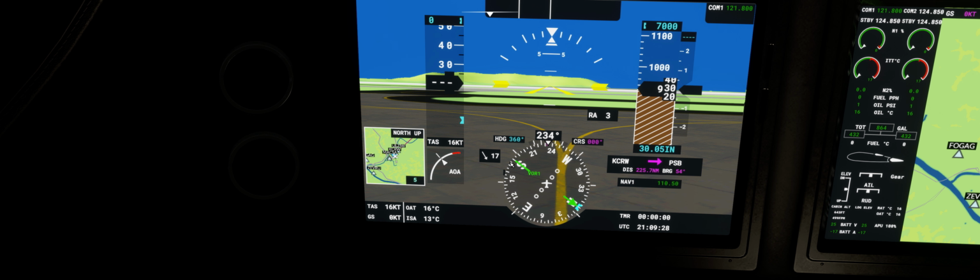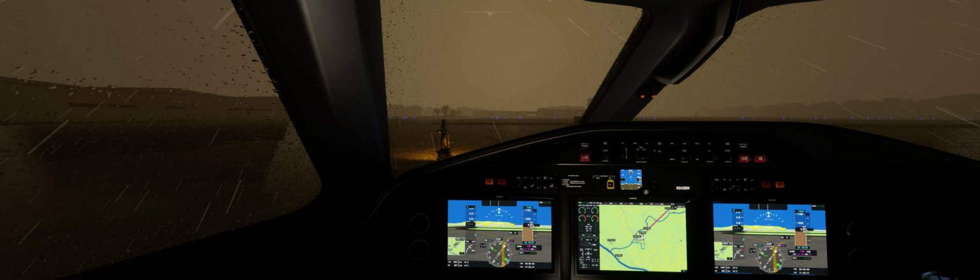Winds are out, oh boy, 17. Remember, the sim has a tendency to report data of gusts, not sustained. So that means it's gusting to 17. So we're going to be taking off in a hell of a storm here. I mean, there's been worse. It's not a hurricane, but this could be an interesting takeoff roll. If they gave us a good runway that doesn't have a significant crosswind, then it'll be okay. But otherwise, we're going to be rocking and rolling here a little bit.